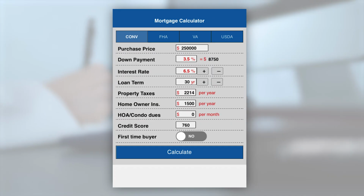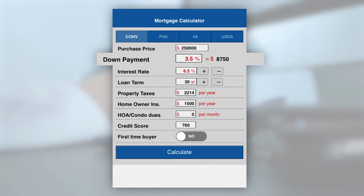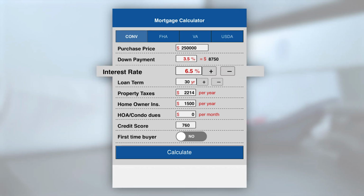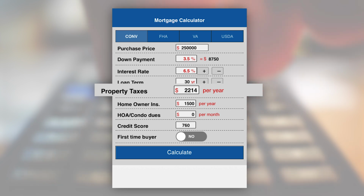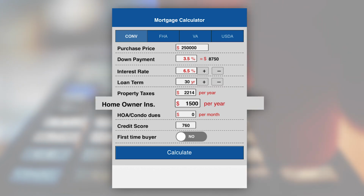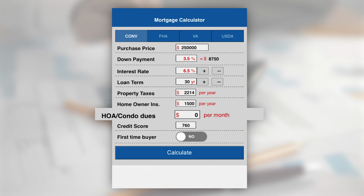All right, so with a purchase price of $250,000 and a down payment of 3.5%, which is equal to $8,750, 6.5% interest rate, and I forgot to mention this at the beginning of the video, but I'm using a 30-year fixed rate mortgage. So for this house, the property taxes annually are $2,214. I'm estimating home insurance, which may be high, like I said, at $1,500 per year. It's a single family home, so there's not going to be any HOA dues.